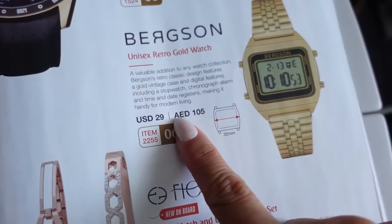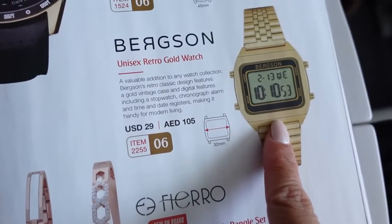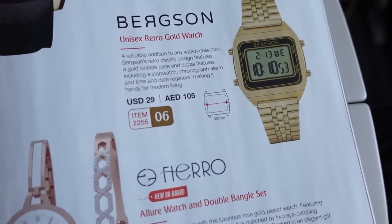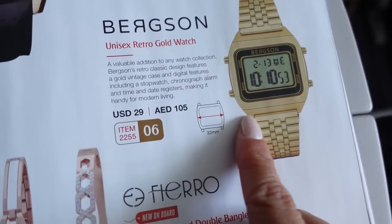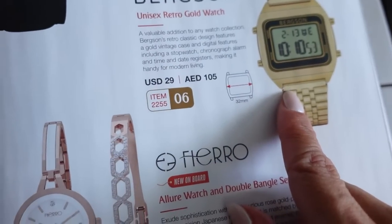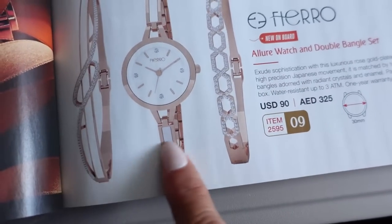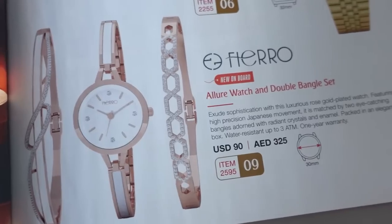Oh, my God. $29 for this. That is so interesting. I think my son would like that. I have my 12-year-old. Huh, interesting. $29, okay. Allure watch and double bangle set in rose gold, $90. Fiero, never heard of that brand.